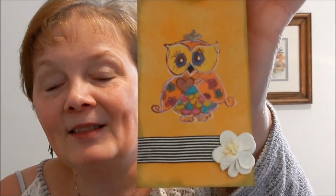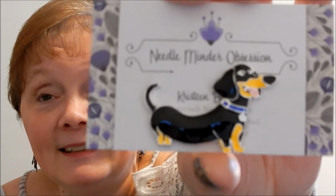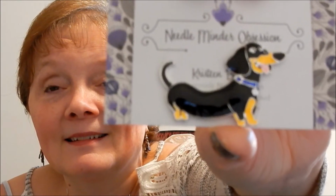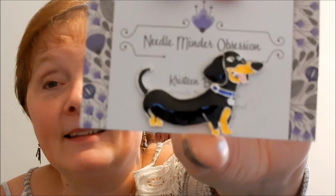And she sent me a really gorgeous handmade tag of an owl. I love owls, so that's beautiful. And I love that color. She also sent me this needle minder from Needle Minder Obsession, and it's a Wally. Now I can take it off the card and actually use it. But it's a Wally dog. I think it's actually the dog off the movie Pets, but I love it. I think it's great. So thank you, Eileen.